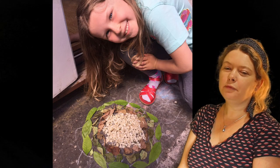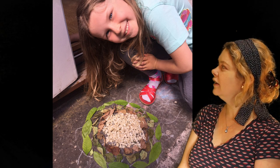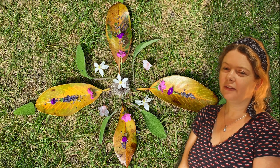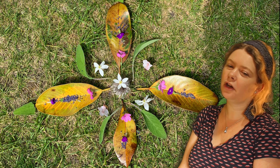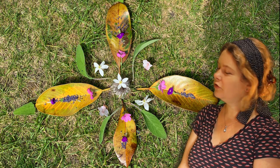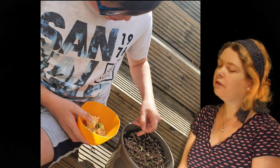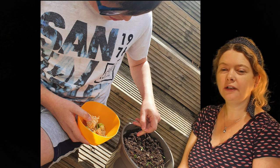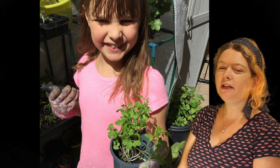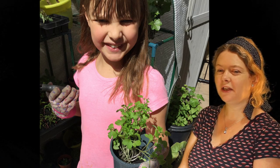Daisy has been inspired by Andy Goldsworthy's art, and she's created a nature picture. And here is Poppy Rees-Jones. I love the pattern that you've created there and the colours that you've used, Poppy. Harrison has continued to be growing, and he's planting some pepper seeds. And it's great to see that Connie's plant is doing really well. Here she is with it.